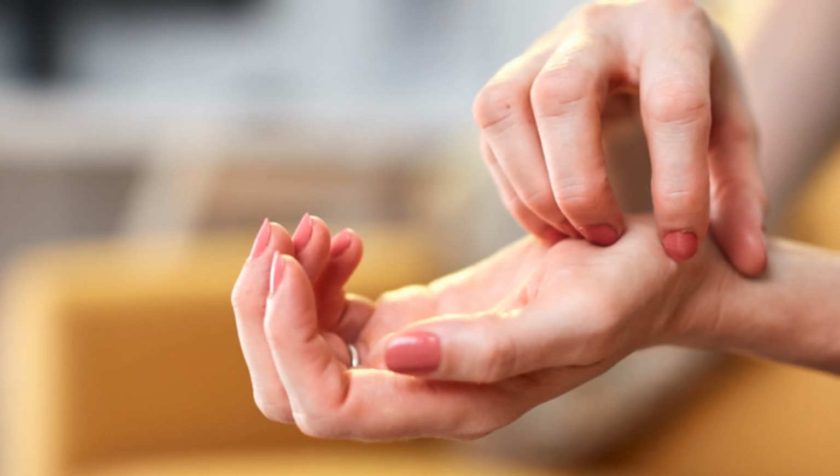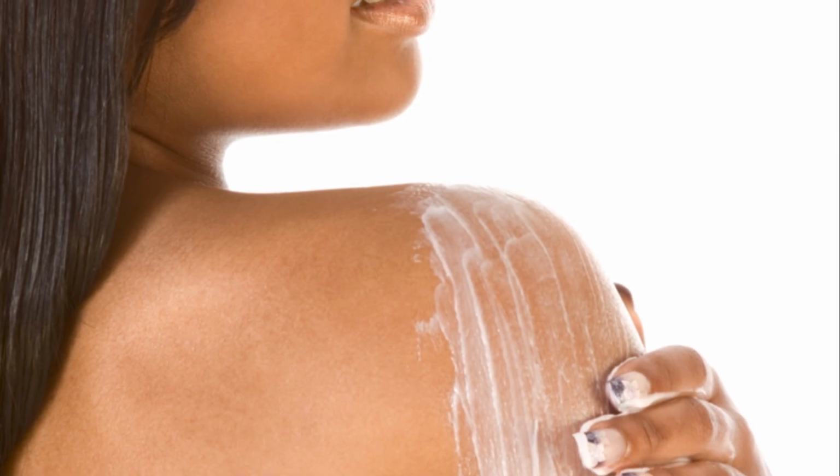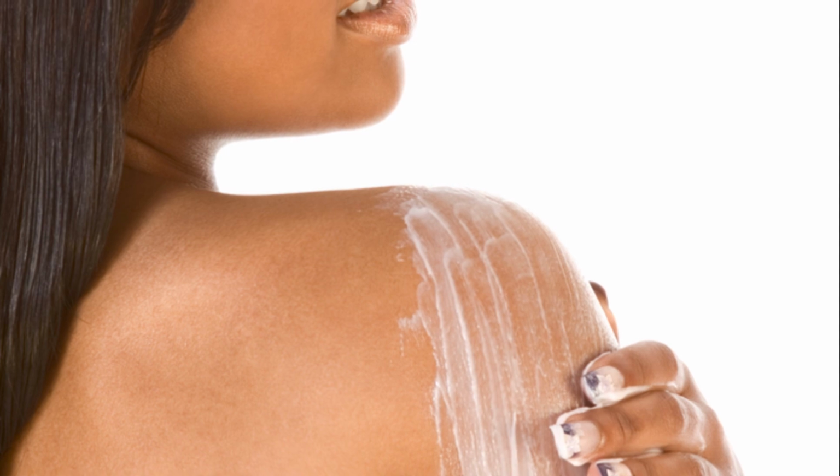Glycolic acid is another AHA that exfoliates, plumps, and brightens skin. But be cautious, it can cause irritation if overused. Exuviance Glycolic Perfecting Moisturizer is a great option.